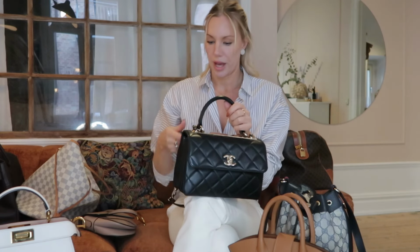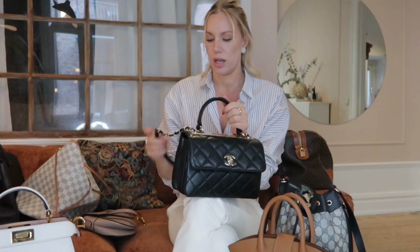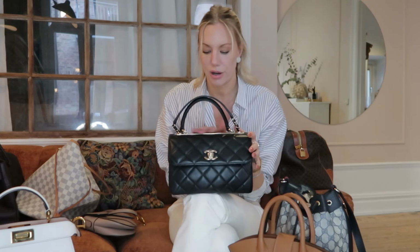So next bag up, I think this is also one of my favorite bags. As you know, I've had a horse, or I've had 2, but now I only have 1, and she is turning 3 this year, and she is at my parents' in my hometown with my dad and his girlfriend, and they are taking care of her. So when I sold my other horse, I've always said that when I sell her, I'm gonna buy myself a Chanel bag with that money. That was the thing I could treat myself to.